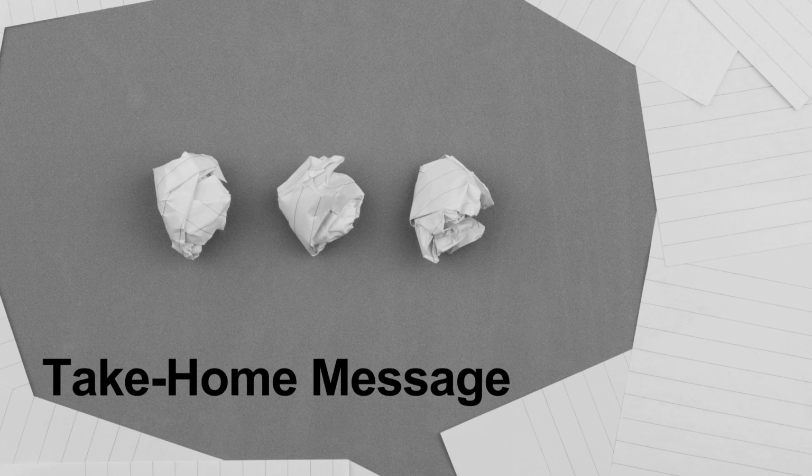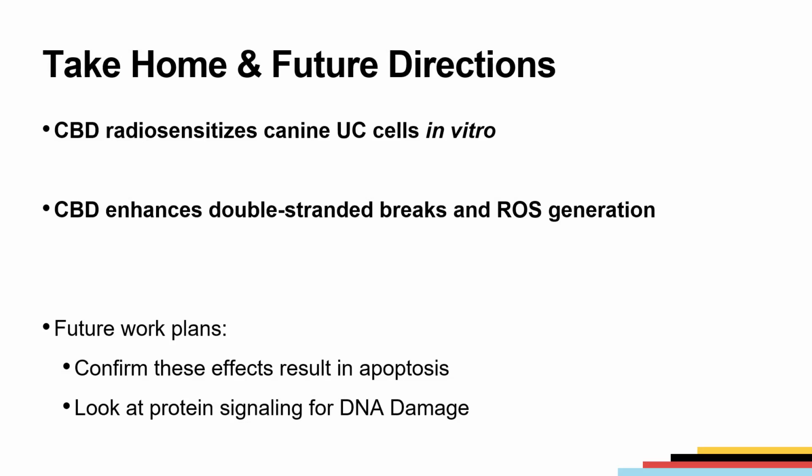So just the take-home message to wrap it up. CBD radiosensitizes canine urothelial carcinoma cell lines in vitro, which can act as a good model for the human disease. It does this by enhancing double-stranded breaks as well as increasing reactive oxygen species generation, specifically those mitochondrial hydroxyl radicals I talked about. Some future work plans for this are to confirm that these effects actually result in apoptosis, or programmed cell death. And then looking at protein signaling for DNA damage, especially in the SH cell line, to see if there are any proteins associated with DNA damage repair that are mutated.